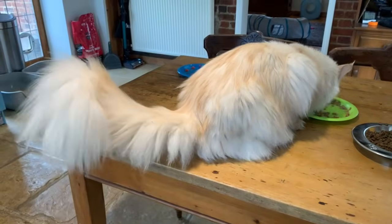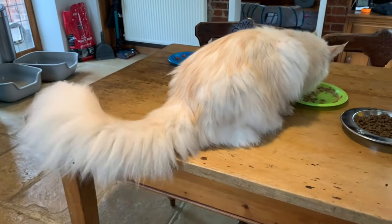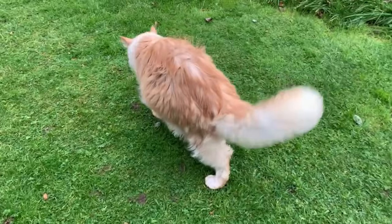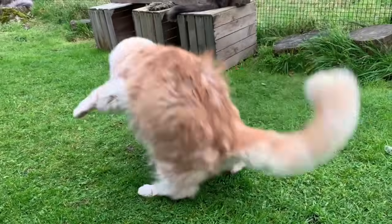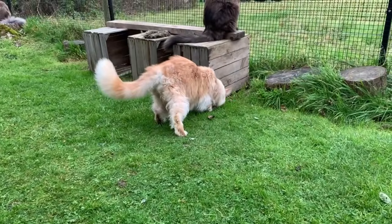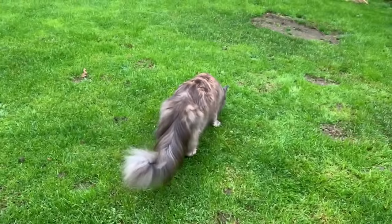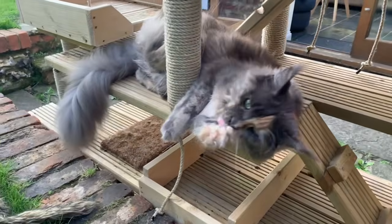Maine Coons have long fluffy tails. Oscar's is the longest and fluffiest of our 4. Fred is Oscar's brother, yet his tail is completely different. It is long but just not as fluffy. Rosie's tail is long and has long fur, but it's not as thick as Oscar's. Mona has the shortest tail, but she is the smallest of our cats. The fur on her tail is really long and thick.